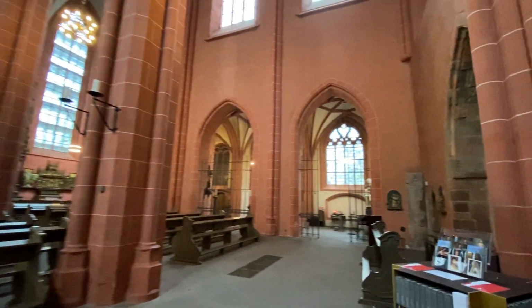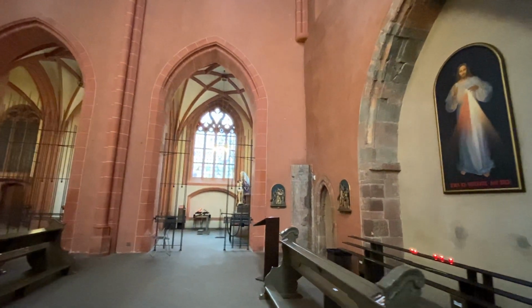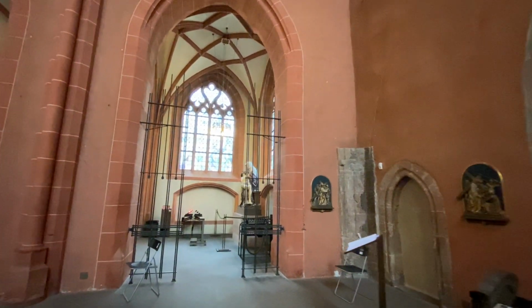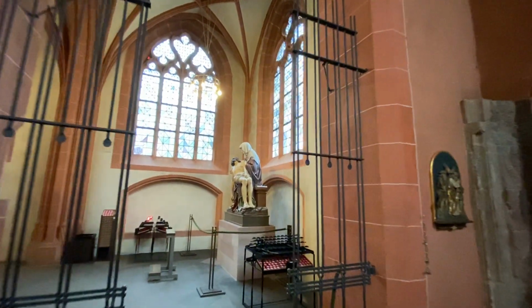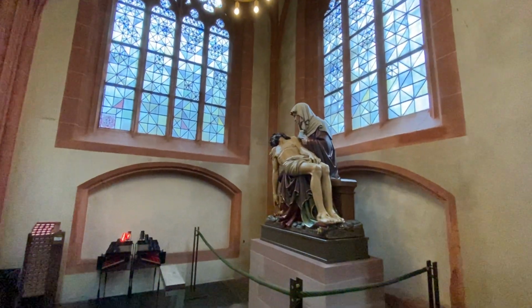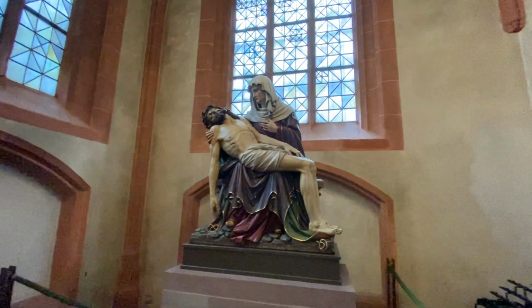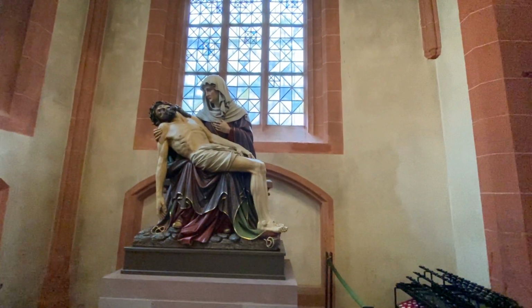We'll go over this direction. I always have to remember that people are in here praying. Oh, the Pieta is done. They were working on her before. They got her all cleaned up. On my video about the Dome Museum, they were in there working on this.